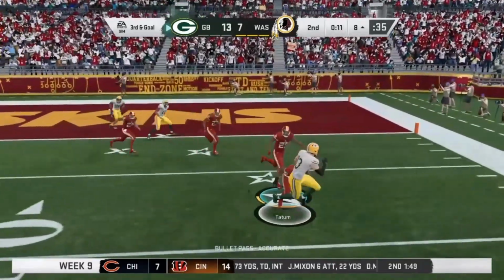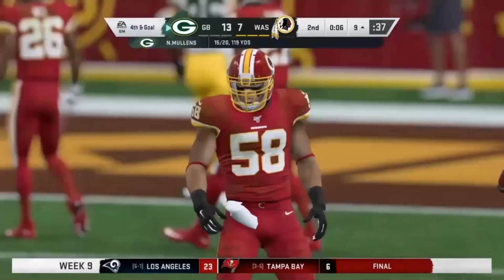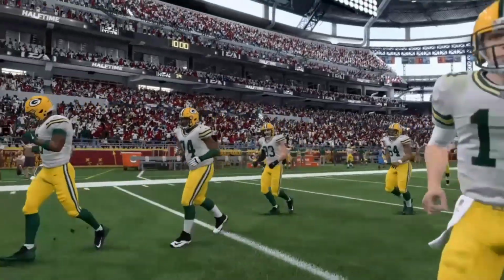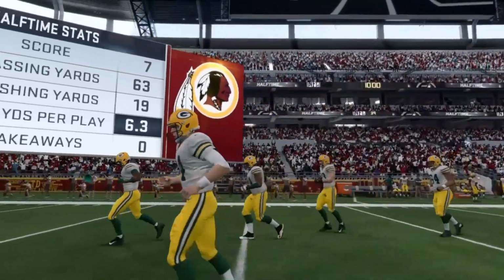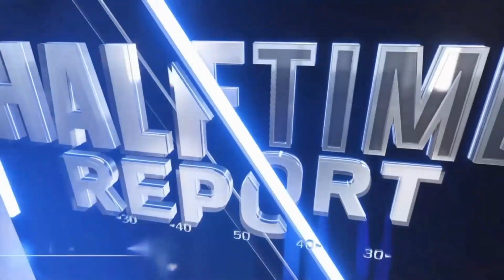Here's the throw, right side to Goddard. He is brought down. Packers have no more timeouts, and a little bad clock management by the Packers. And they're going to go into the half with a 6-point lead instead of a possible 9-point lead, 13-7. Back after this.